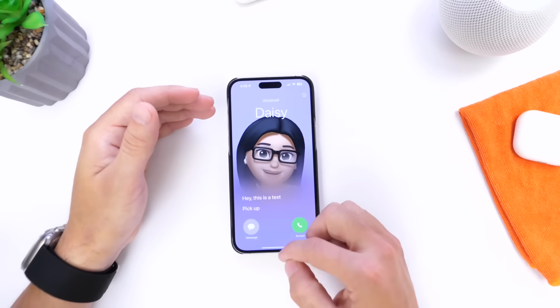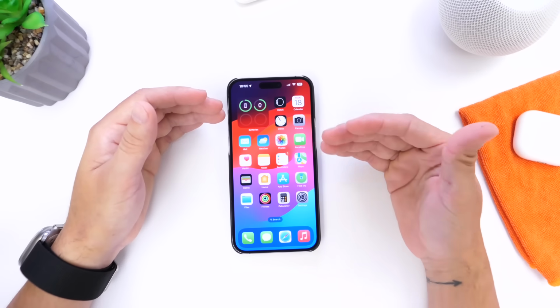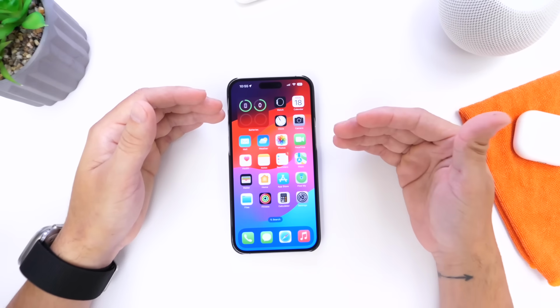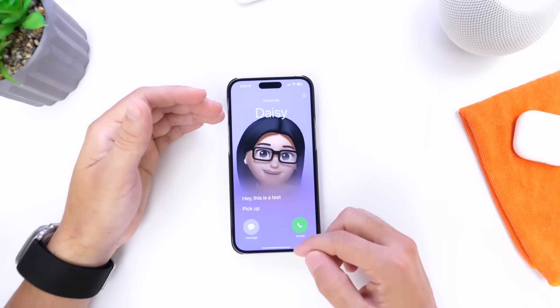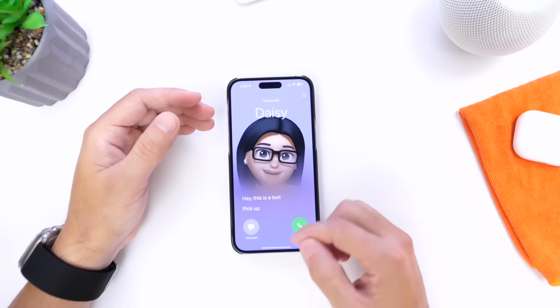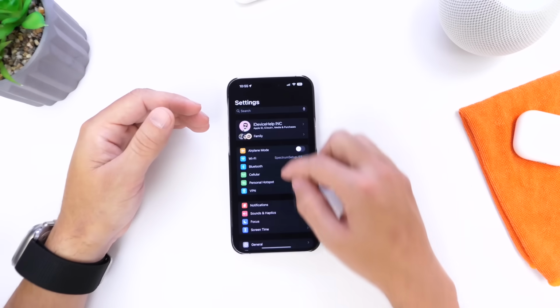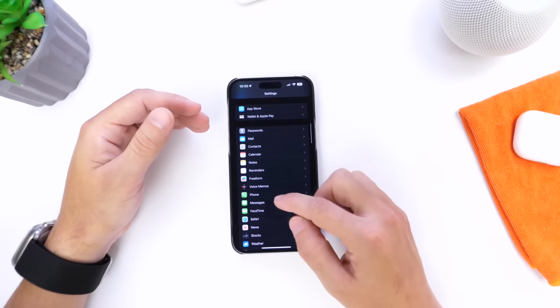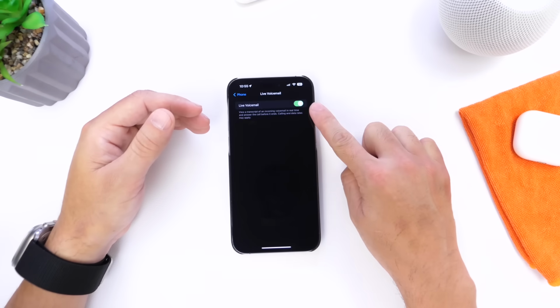So basically what we used to have back in the day, where if someone was leaving you a voicemail, you can hear them as they leave the voicemail live, but this is a live transcript on your iPhone of someone leaving a voicemail. That way you can decide whether to pick up the call or not, depending on what they're saying, right? So you can go into settings here, and you can go into the phone extension in iOS 17, and right below here you have the live voicemail option. You can enable the feature.